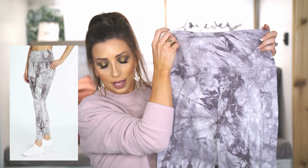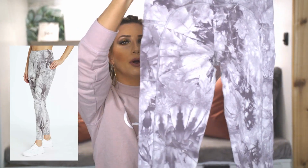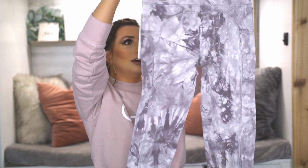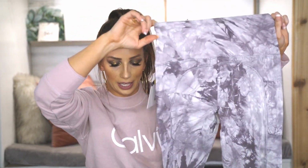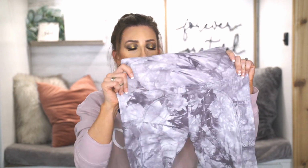I'm excited for these. These are the Merica Cindy high-rise pocket ankle legging in tie-dye marble. I love leggings. I wear them basically every day and I love marble. So I just thought these looked really, really cute. These were $30. They're really soft and they feel like a thicker material. I hate when leggings are just so thin, they don't hold you in or anything. So these feel really nice. I'm so excited about these. Hopefully they fit because I really want to keep them.